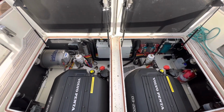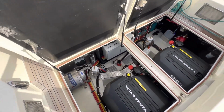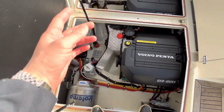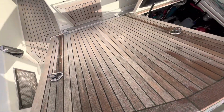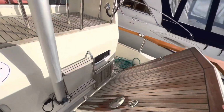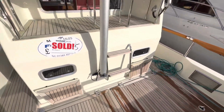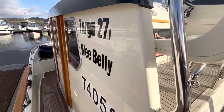Twin Volvo Penta D3 220s, 120 hours run, all of it in fresh water. An engineer's fantasy in here. Look at all the space down there to access your filters and the belts and such. I've always found these Botnia Targas to have a bit of a cult following, a bit like the diesel powered Arvors. There aren't really an awful lot of them around. People just tend to love them religiously. This is a fantastic example.